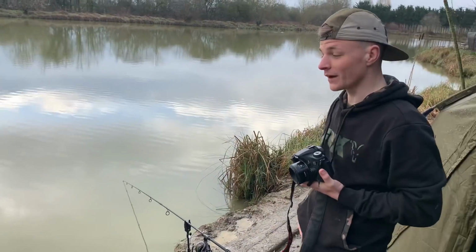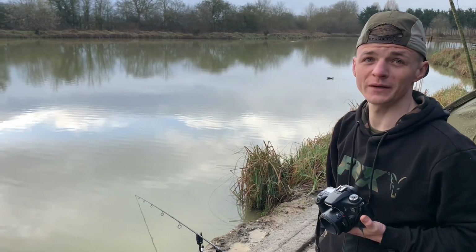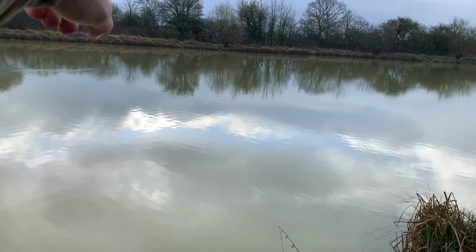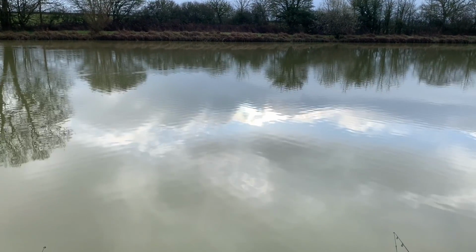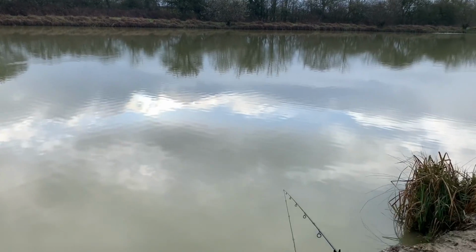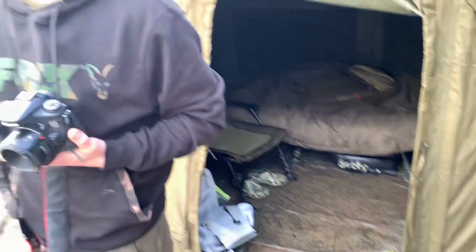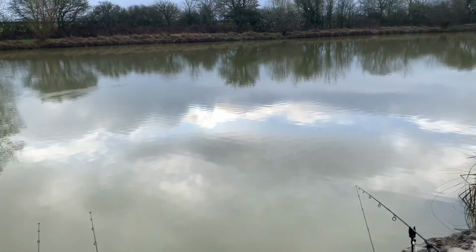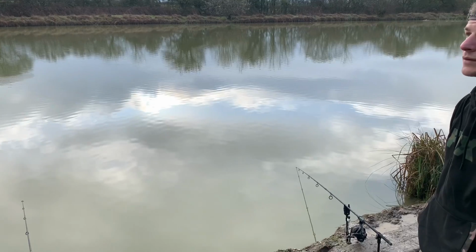Quiet night then, mate. Unfortunately, a quiet night. I had a little bit of a pickup and a drop at about 4 o'clock this morning, and that's about it. That's on my right hand rod over on your spot, by the way. Look at the bubbles coming up, mate. I'm thinking about moving my right hand rod in a bit. Yeah, I might get old Betty the boatman out. It'll be alright. We'll have a good day, right? They'll switch on.